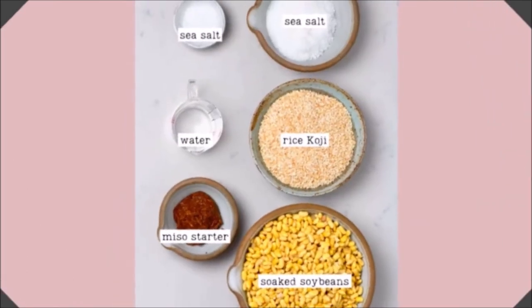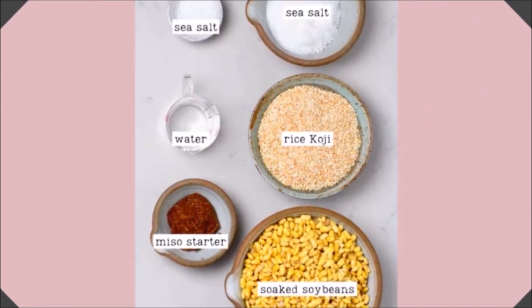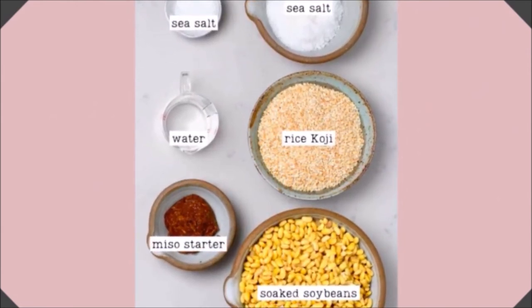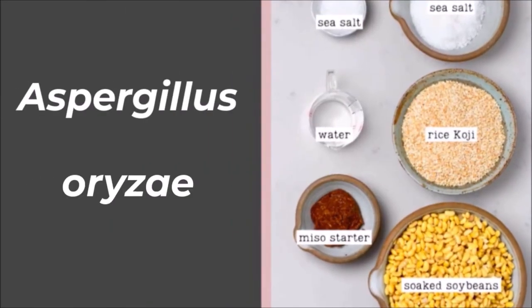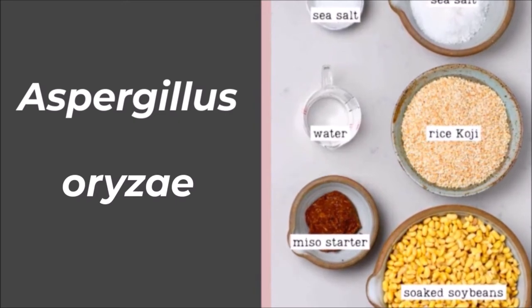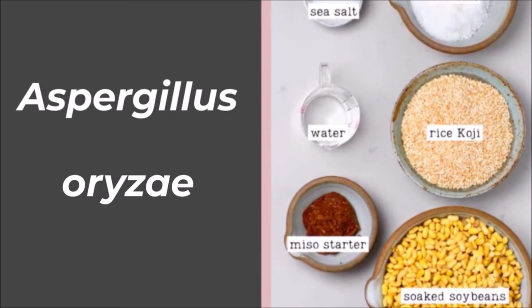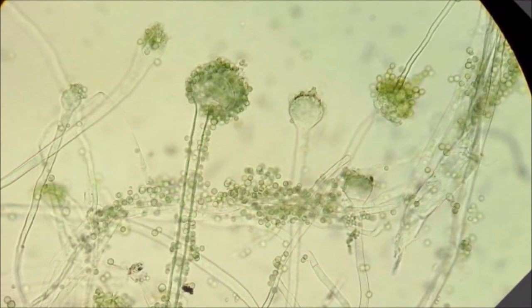These days, miso can be made from buckwheat or rye, among others, but it's always made in two essential fermentations. First, culturing koji mold from a fungus, often Aspergillus oryzae, then combining with other components and leaving to be enzymatically digested, fermented, and aged, anywhere from a week to several years. Koji is a Japanese term used interchangeably with Aspergillus oryzae.